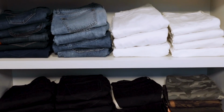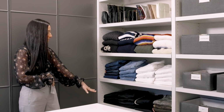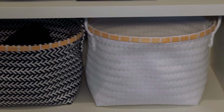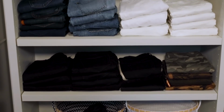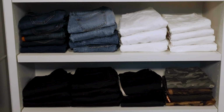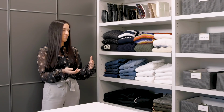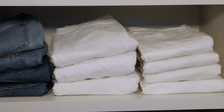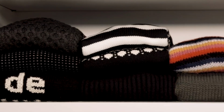Here we have some more exposed shelves in Jane's closet. We repurposed some bins that she already had here for her dirty laundry. And then we folded her jeans here on these two shelves, which she pared down a lot. I would say she got rid of about half, which is awesome. Now it's going to be easier for her to get dressed in the morning because she won't have that decision fatigue when picking out a pair of jeans. And then we folded a few of her chunky sweaters here.